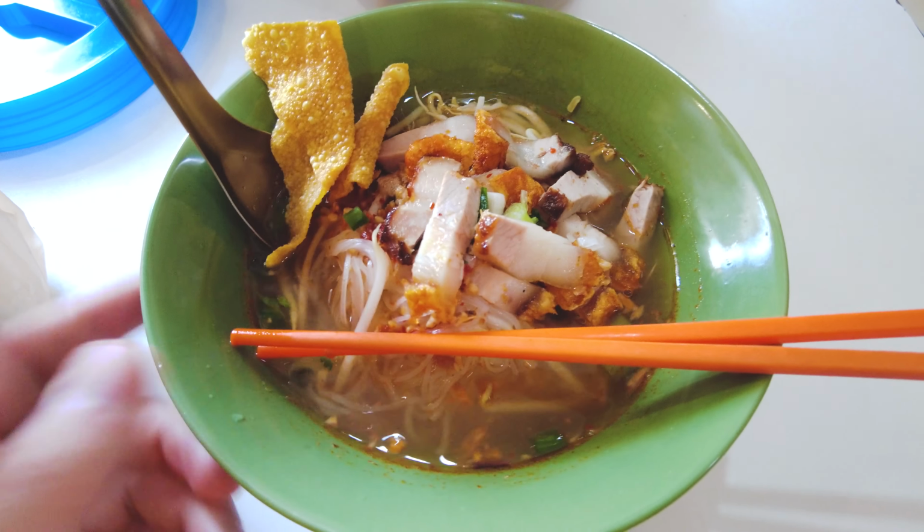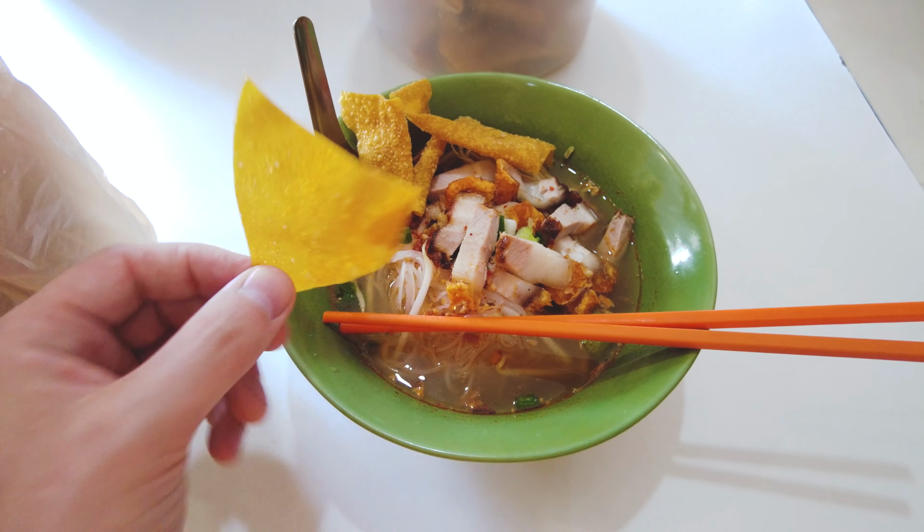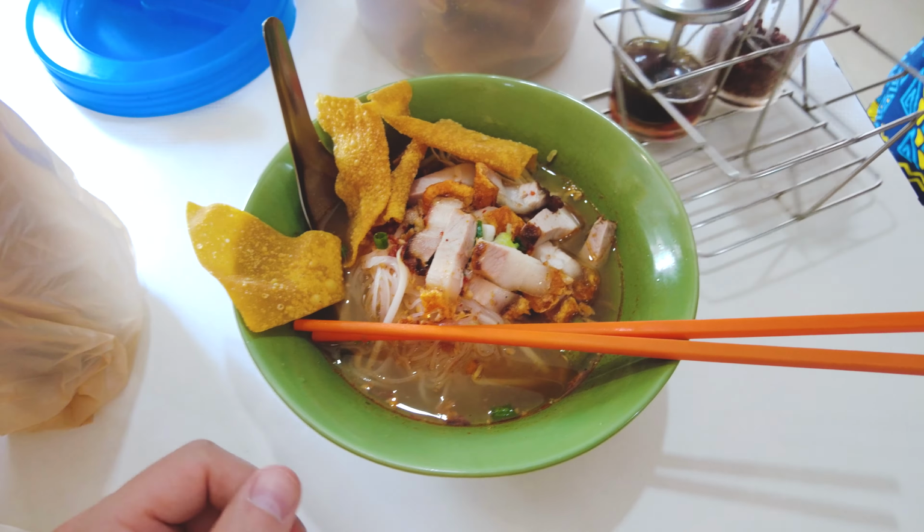Man, it's a big soup. These are so good. I love having these. The chili flakes on top of it. This is my favorite vinegar. I don't know what's inside of it. Any of my Thai viewers, they know what this is. This is vinegar and some kind of green pepper. Green chili, maybe. But I really like it. No, it's two kinds of peppers, green and red.